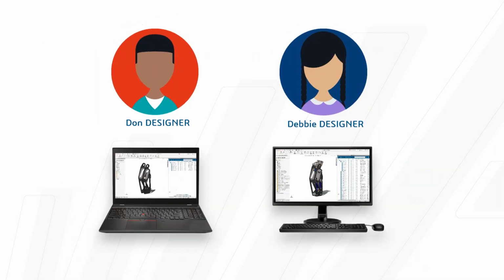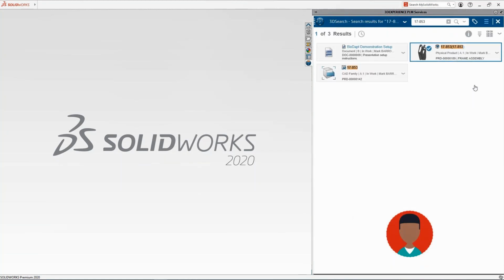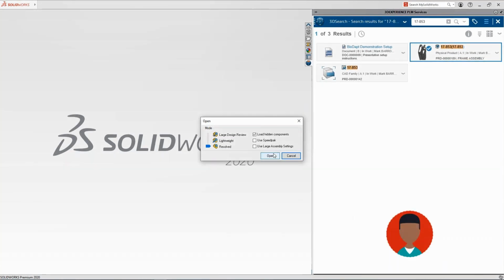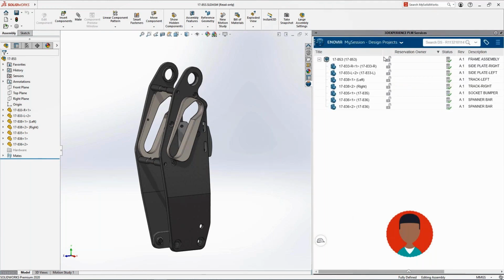So let's start with the designer Don. Don is back in SolidWorks. He will search from the 3DExperience window and download the file first. As I told you, in SolidWorks you will have the 3DExperience window in the task pane on the right side, and he will search for the component which is in the cloud and download that file inside SolidWorks. When he is trying to open that file, it asks for the mode: LDR, lightweight, or resolve mode. He selects the mode he wants, which is resolve mode. You can see it has been opened in SolidWorks, and he is looking at the details of that specific sub assembly.